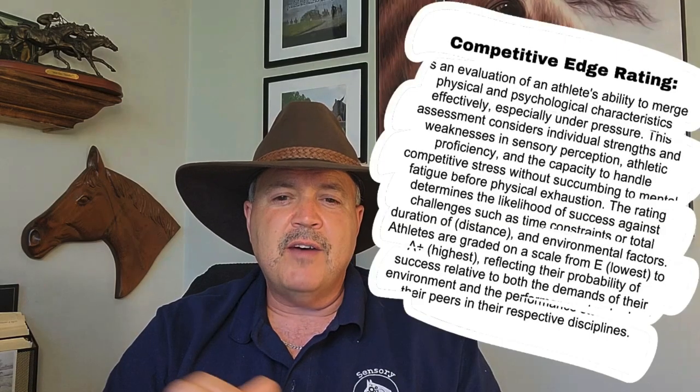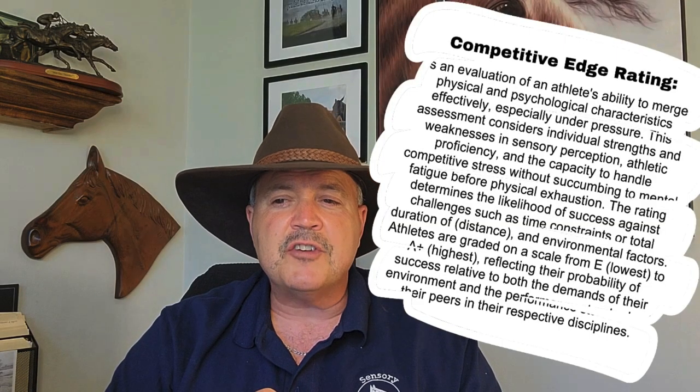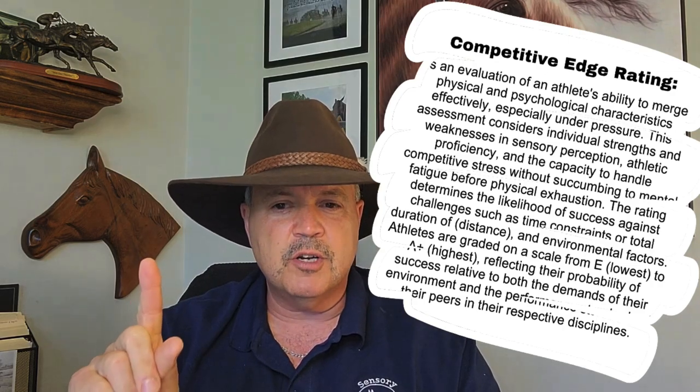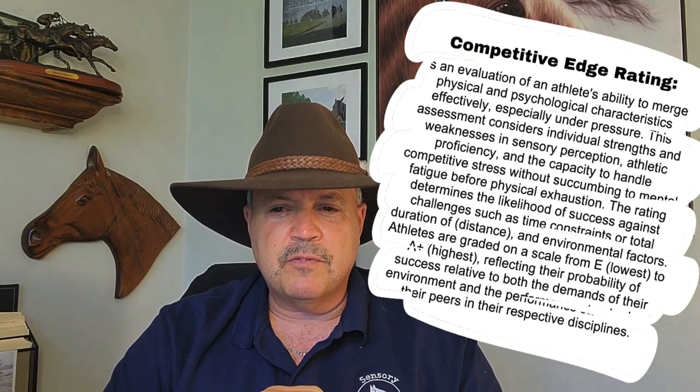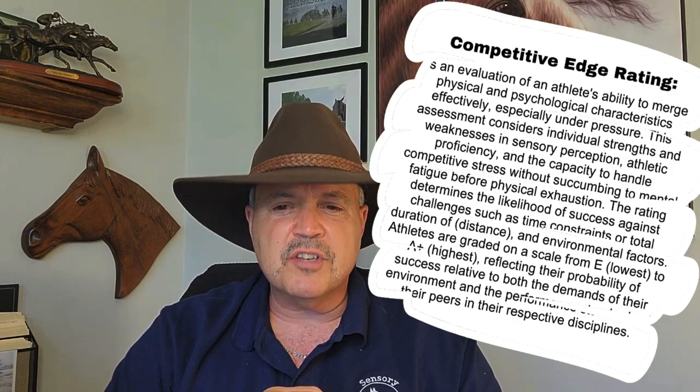And in this year's Derby analysis, I'm looking at the comparative strengths versus the vulnerabilities that make up the characteristics of who they are, the psychological performance profile. To me, that's the fascinating part, the evaluation of an athlete's ability to merge physical and psychological characteristics effectively, especially under pressure. This assessment considers individual strengths and weaknesses in sensory perception, athletic proficiency, and the capacity to handle competitive stress without succumbing to mental fatigue before physical exhaustion. This is so important. We know about physical exhaustion. Horses are trained to physically compete, but distance is one thing, and duration is the other. A horse measures distance in duration, especially when it comes to psychological fatigue.